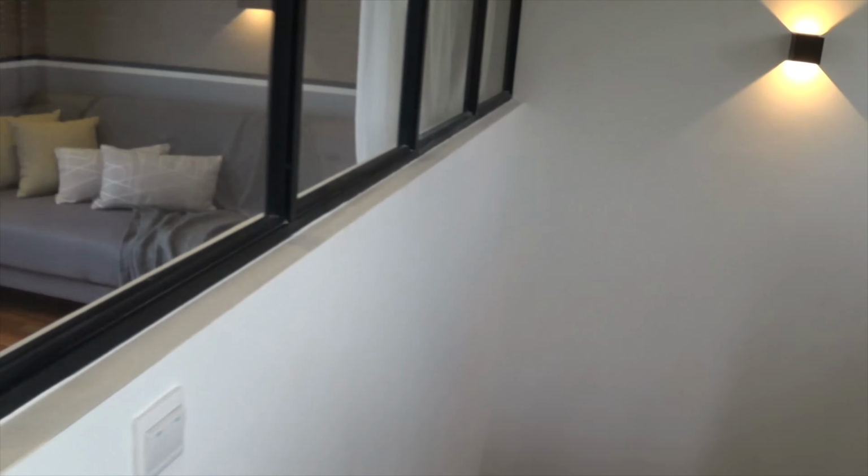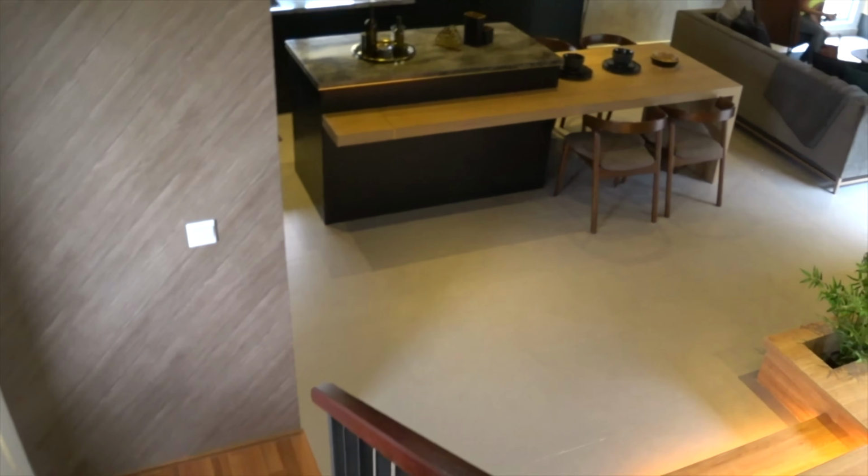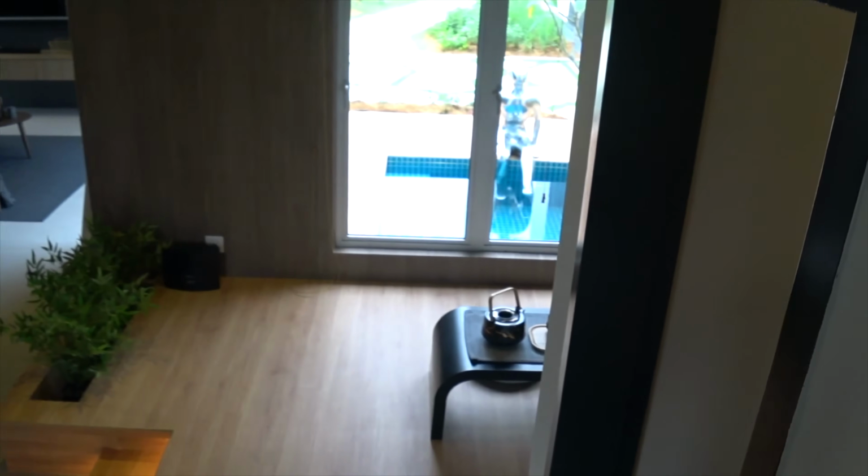So, it's nice, right? The whole concept of this, because of the square layout, it makes the unit feel so spacious, so airy, and then the fact that it allows you to do your own thing.